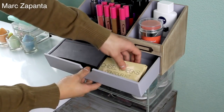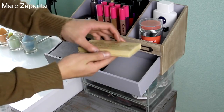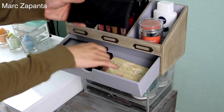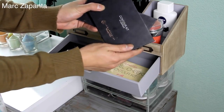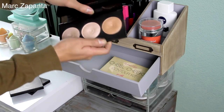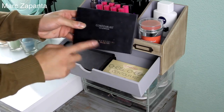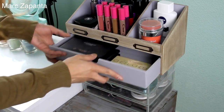This drawer has got my contour palettes. I do have a drawer just for contour palettes, so this is my Barry M one. This is my Illamasqua one. I've got my Anastasia one, obviously. And then I've got my Revolution highlight and contour palettes in here as well. Anastasia is definitely one of my favorites.